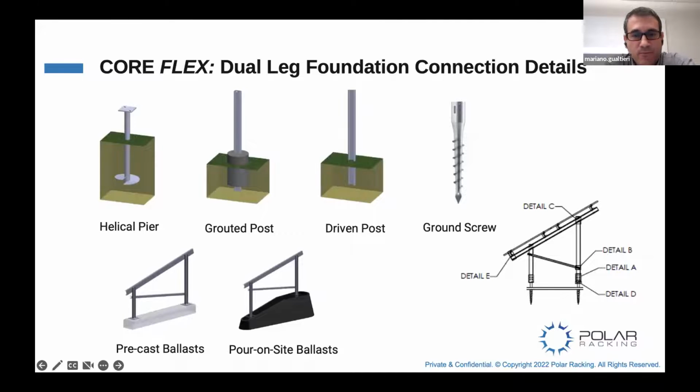Foundations, we will talk more in detail. My colleague Keith will mention more in detail how to size the foundation, but this is just so we can see here all the different options that we have for foundations. Our system can be adapted to either a helical pile or a grouted post, driven post, or ground screw, with ground screw actually being the most popular foundation type, as they are very suitable for a large range of soil conditions.